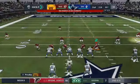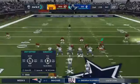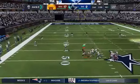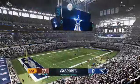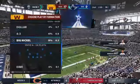20, Tony Pollard. Credit him with a 1-yard gain there to make it 2nd and 9. Here's Prescott. Being chased out left. He turned that into a nice gain. Gets him 8 yards closer for 3rd down. And we've hit the 2-minute mark in this first half of action.